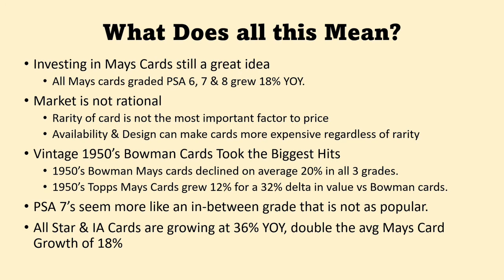And I think we're seeing that. We're seeing people looking for alternatives. And I need to look closer at those cards plus combo and league leader cards, because we've seen growth in those two areas as well. So, at the end of the day, Mays cards are strong. They're growing. When I look at Aaron, Clemente, Mantle in future videos, I'm hoping to see the same thing.